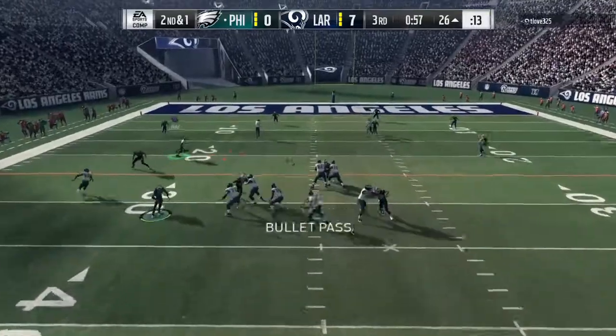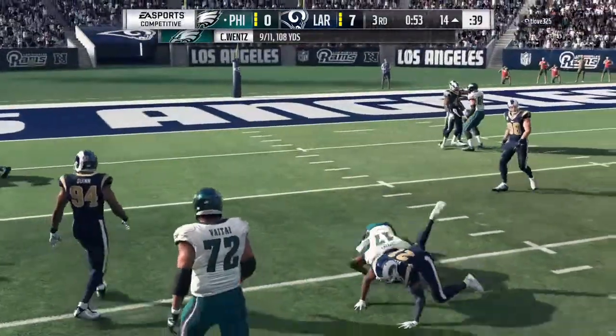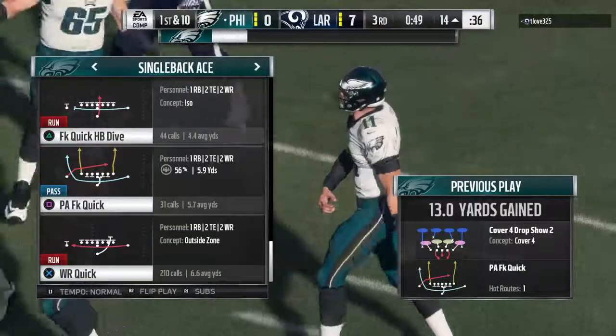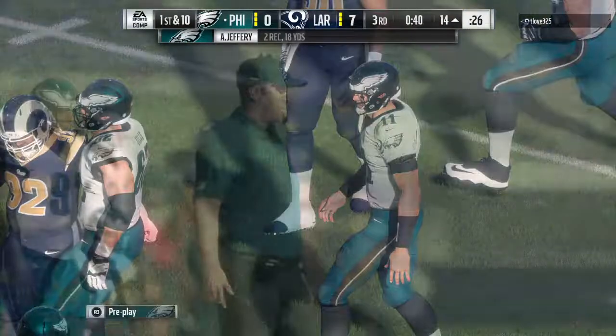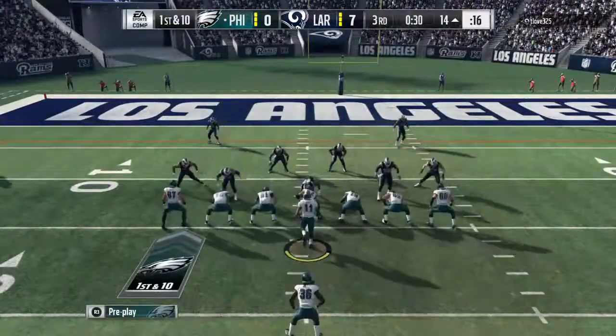Now they'll throw it. Wentz. Jeffrey with a catch left side, and he is knocked down from the side. An Eagle first down. Wentz hooking up with Jeffrey. And there they went crossing route against the zone defense. What do you think of that?